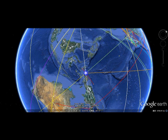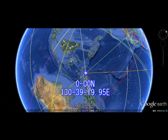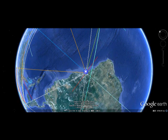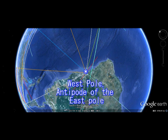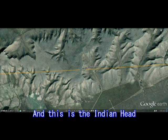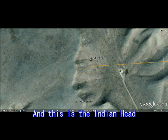to explain the mystery. This is the Indian head, and this is East Pole, a major datum point on the Earth. And latitude and longitude are like this. And this is the antipode of the East Pole, or West Pole, also a very important datum point, like North Pole and South Pole for the Earth. And this is the Indian head in the center of this Earth. You can see him now.